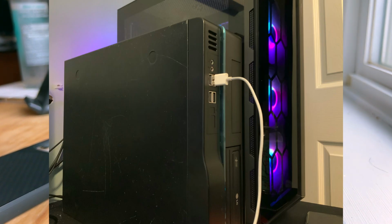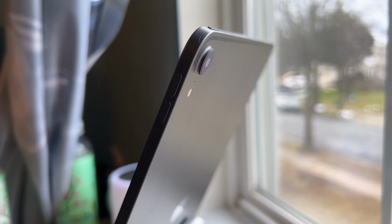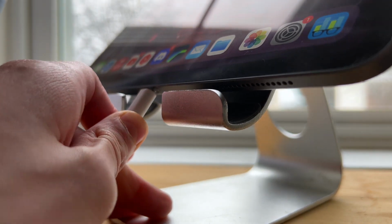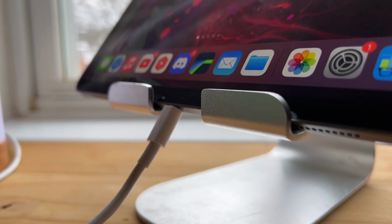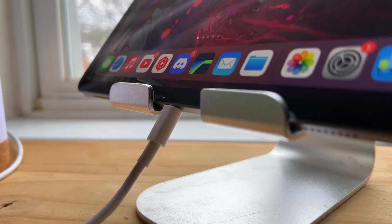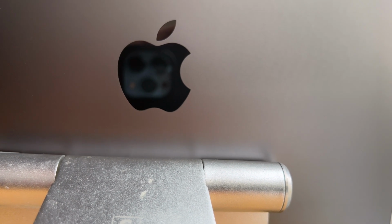It's got a nice camera on the back, which is about the same as the iPhone XR's if you care about that. It does have USB-C, thankfully, on an iPad, which is just great. You can do a lot of fast charging stuff, you can do all kinds of data transfer. It's just super nice to have USB-C on such a portable device from Apple.